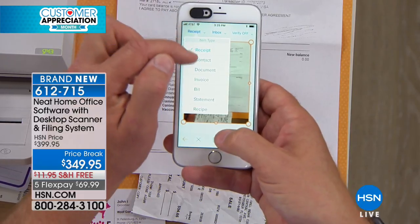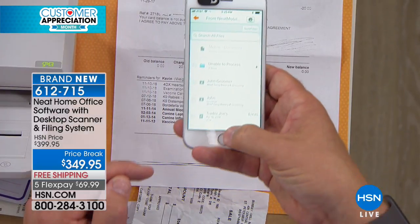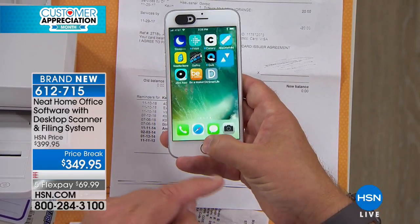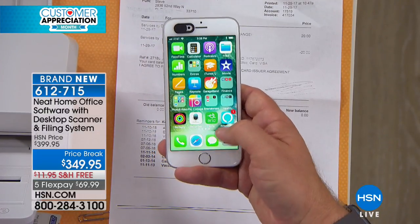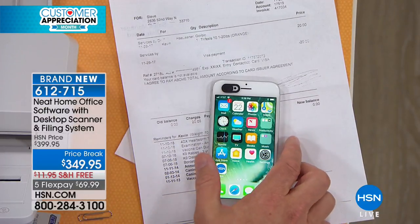Is it a receipt? Is it a document? Is it whatever? I'm going to make it a document. I'm going to save it. And before you know it, I always have that available. I can search for it and find it on my phone. I can search for it and find it on my desktop when the veterinarian calls for it or when I need to get it to the accountant because it was a receipt. That's the efficiency of the new software that Neat is giving to us.